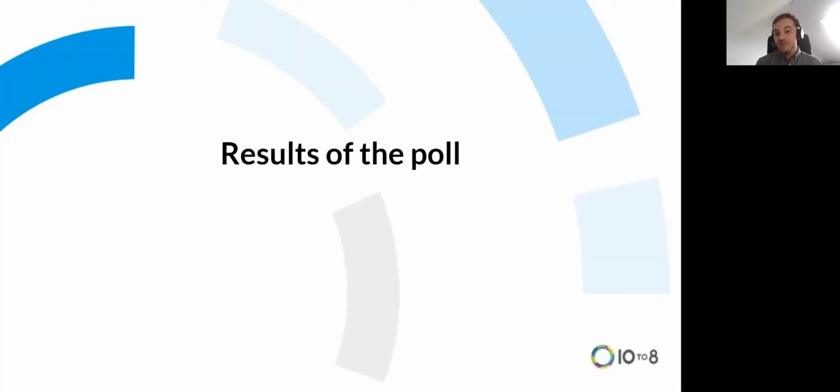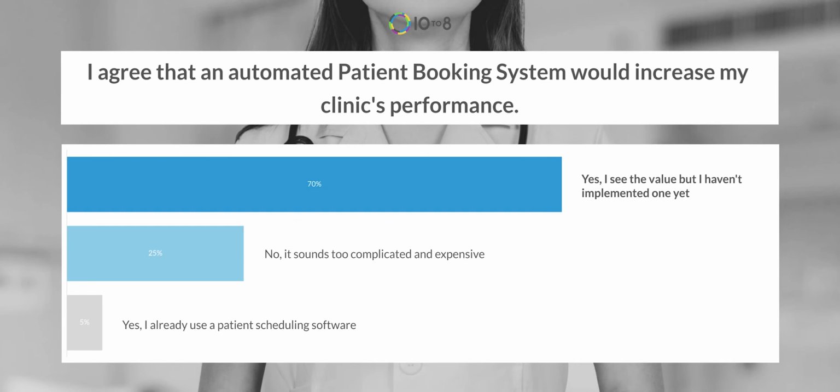So quite a lot of the participants have said, we see the value, but we haven't implemented anything yet. Well, that's our job. So don't worry, it's by no means the end of the world. If you do want to speak to someone from Ten-to-8, I'll make sure that you have the contact details of somebody within the team who will reach out. And if you do need any help, or you want to talk about your needs, there's a 30-minute consultation just to see, is this something that is valuable for us?